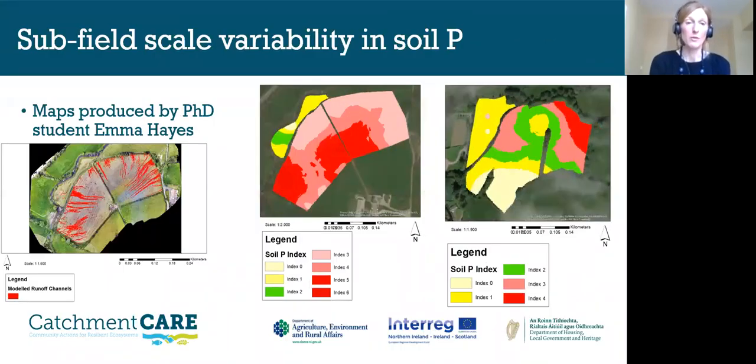Another component of the project is we're looking at the subfield variability in phosphorus. So this is work by a PhD student, Emma Hayes, and she has sampled these fields based on a grid. So normally you only have one phosphorus value for an entire field area, but you can see by sampling on a grid, you can pick out hotspots of phosphorus where there's particularly excessive levels of phosphorus in certain parts of the field, but not across the whole field.